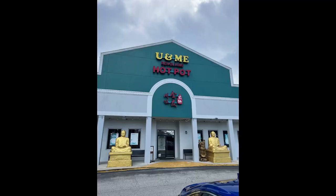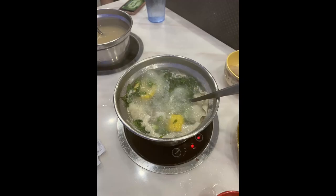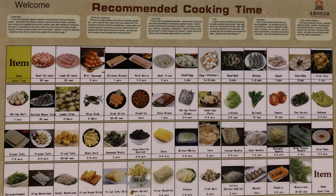Well, thank you, Peanut, for that wonderful welcome, and what a great time we had at You and Me Hot Pot. Again, this is on south of Poinciana Vineland, just off of 535, so just outside of the Walt Disney World property. Had a great time, really enjoyed it. It was a fun experience. Like we said, a little overwhelming at first, but got used to it and ended up having a great time, and we are definitely going back.